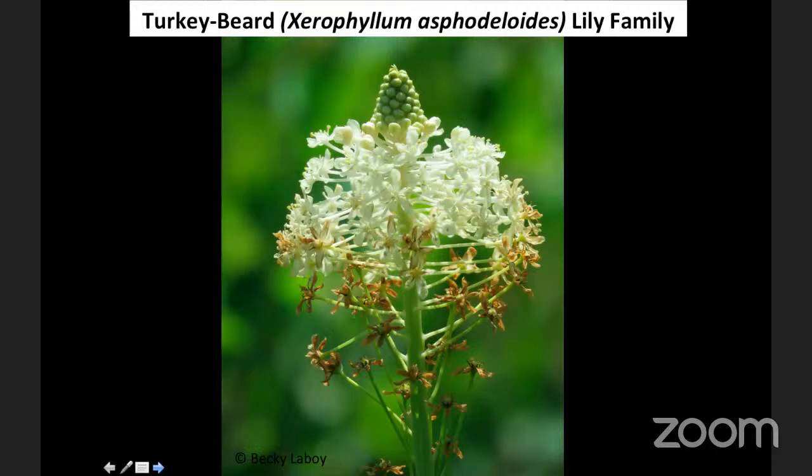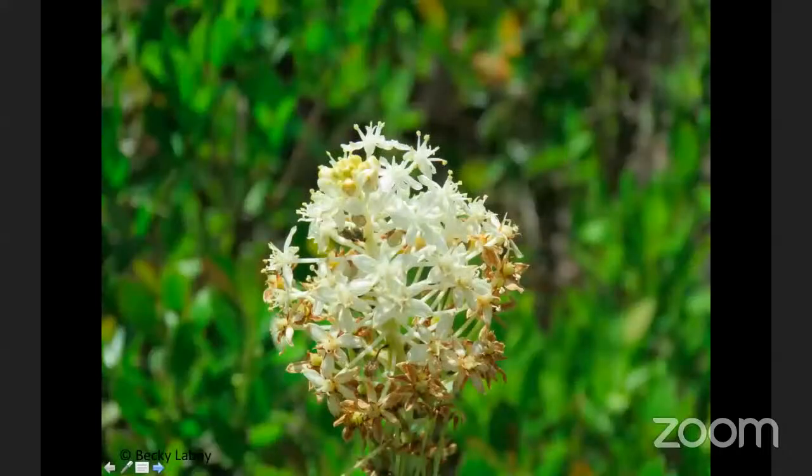Turkey beard. This incredibly beautiful flower blooms mid-May to early July. A single flower cluster sits atop a tall 3 to 5 foot stalk, and the cluster is made up of many tiny fragrant white flowers. The flower cluster itself can be about 3 inches tall and 3 inches round. It blooms from the bottom up, so the last flowers to bloom are at the tip, while the ones below it are spent and already turning brown.